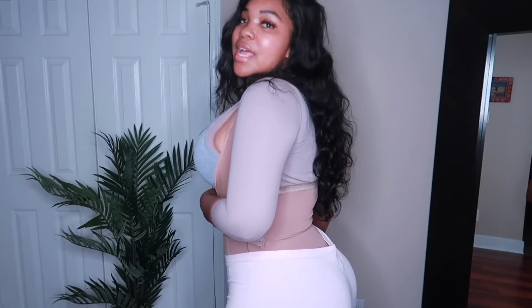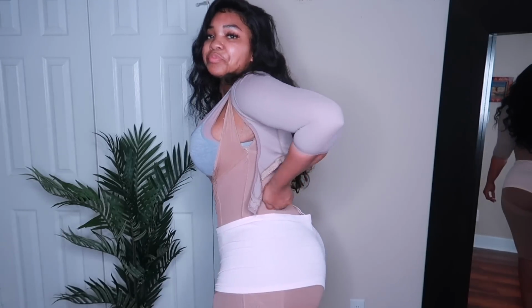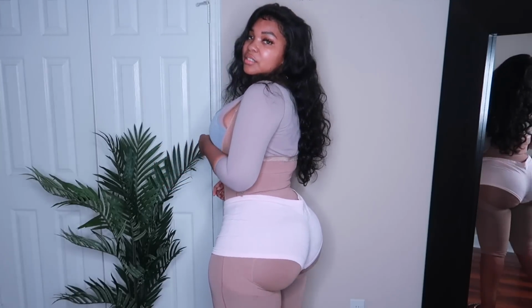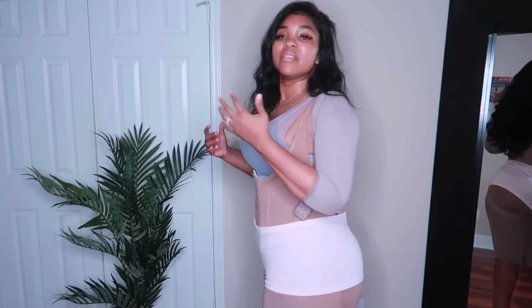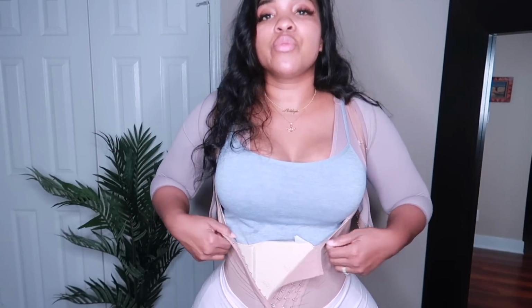Your butt kind of has a crazy shape in this. Some people might like the way it looks, but to me it gives your butt a weird shape in this. So I don't really like it that much.